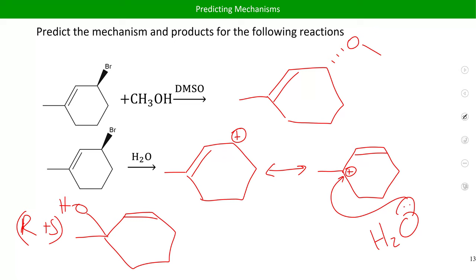Which kind of seems backwards according to sterics. Sterics are basically the one thing that can get this to go the other way. You can make the less substituted alkene by choosing your base carefully. If you have a big, bulky, sterically hindered base, it'll actually reverse these ratios.